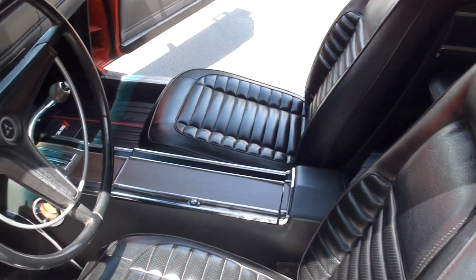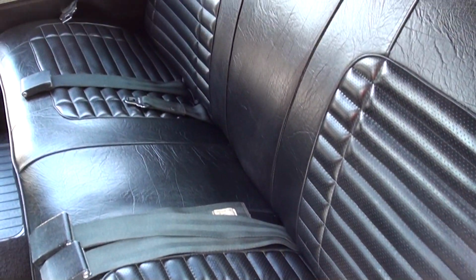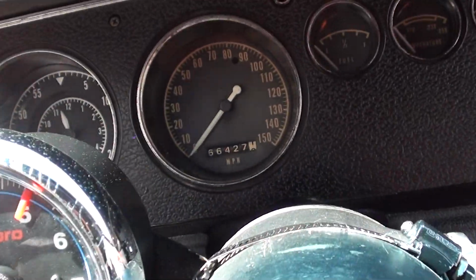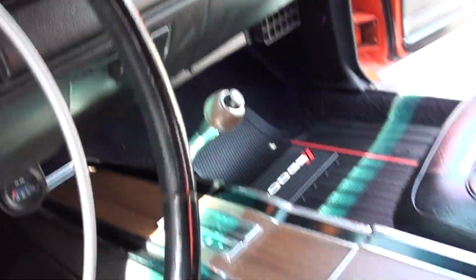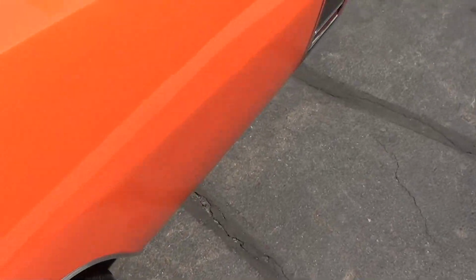Bucket seats, console. You can see the console lights are working. I know the little light under the dash works. Looks like it's got all the correct seat belts in it. It's got an aftermarket tach. 66,427. That's supposed to be the right miles, guys, too. Factory gauges. It's got an aftermarket radio in it. You can see a little light under there works. It's got Flowmaster dual exhaust. It's an 8 3/4 355 Sure Grip rear end.